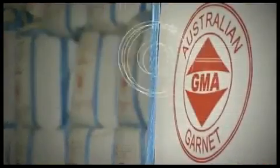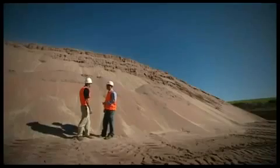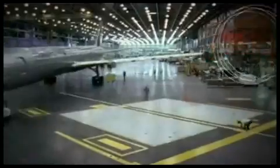GMA Garnet. One of the hardest and toughest natural minerals on the face of the earth, mined and refined to the highest possible industrial quality. GMA Garnet is the premium sandblasting and water jet cutting abrasive, a product of excellence produced by the leading garnet manufacturer worldwide.